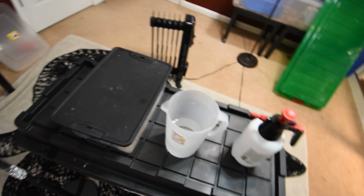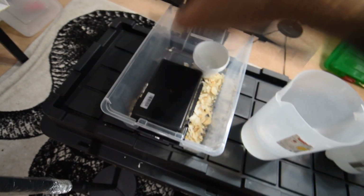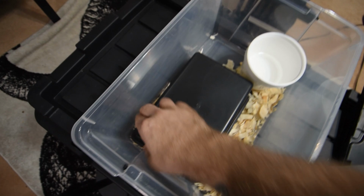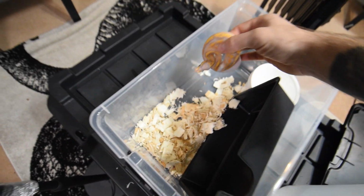So I know some of you guys were asking me on Instagram what males I have, so I might just do a separate video on that. But I don't have that many. I only have 2 males on the boas, and I think I only have 3 males on the ball pythons.